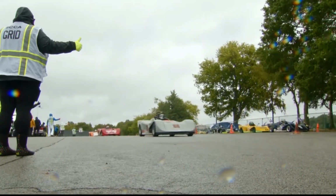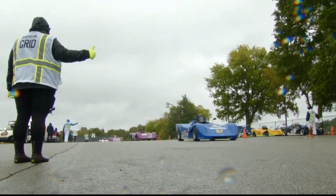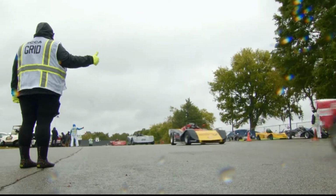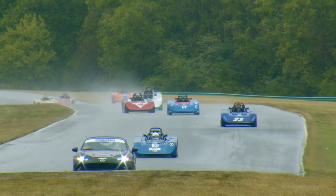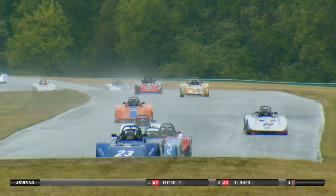In row 19, the car 35, Robert Sachs out of the San Francisco region, and the 21 of Charlie Rogers out of the Central Carolina region. In row 18, Greg Miller in the 04 out of the Ohio Valley region, and the 64 of Matt Gray from the Land O'Lakes region. In the 17th row, car number 8, Jean-Luc Liverato, moving over to this class from the Atlanta region, and another Atlanta region driver, the 92 of Chuck Newman.